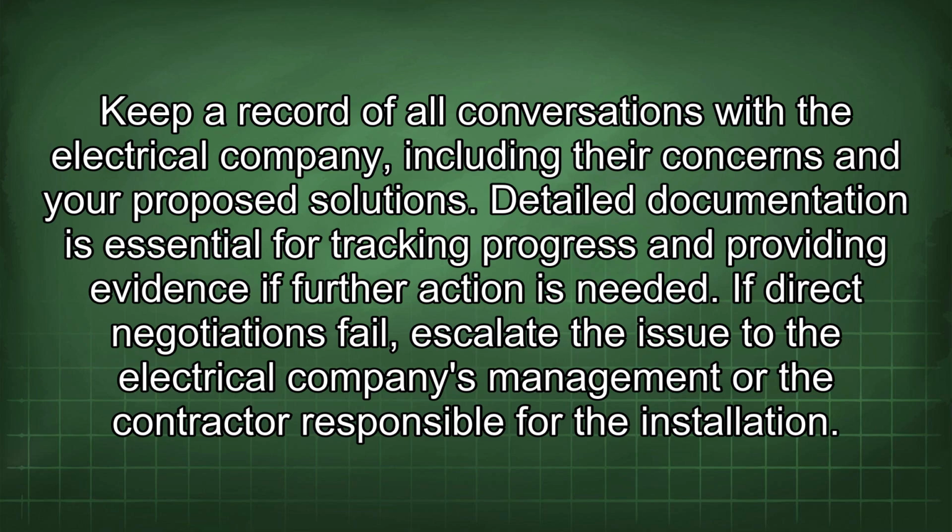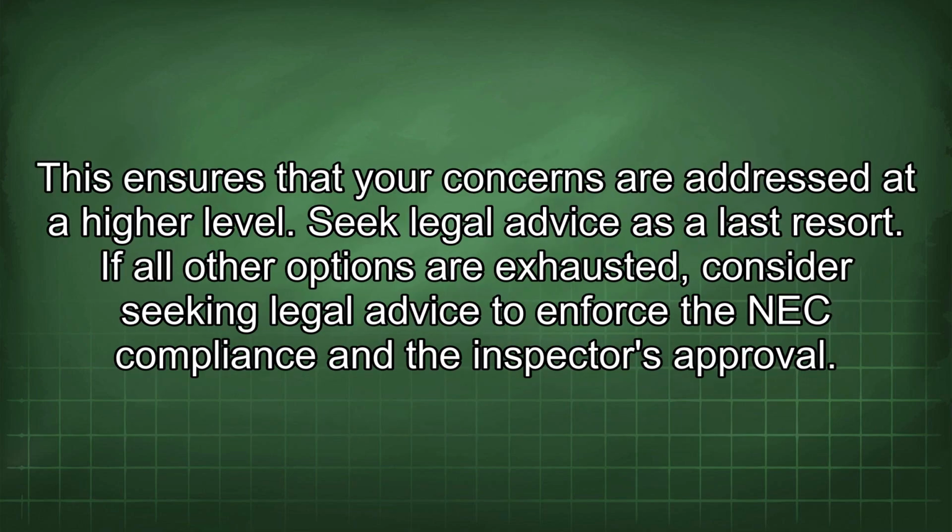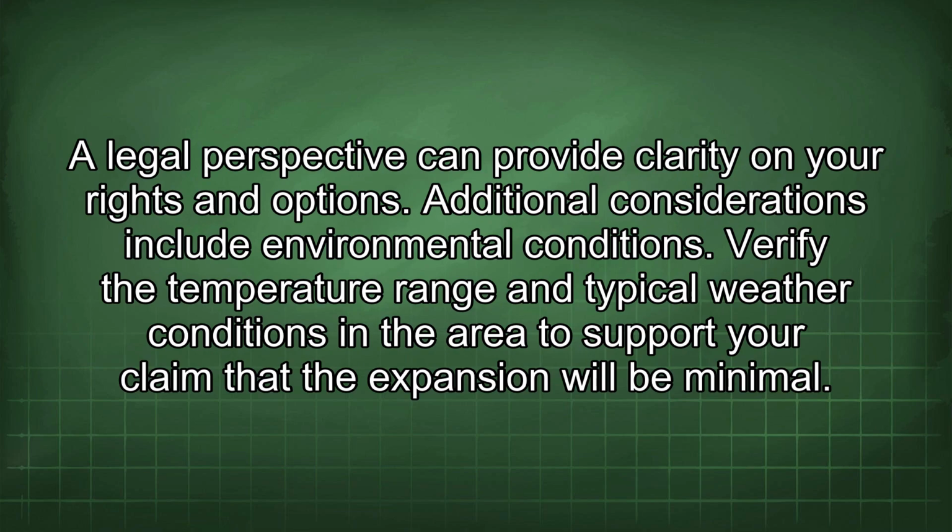If direct negotiations fail, escalate the issue to the electrical company's management or the contractor responsible for the installation. This ensures that your concerns are addressed at a higher level. Seek legal advice as a last resort. If all other options are exhausted, consider seeking legal advice to enforce the NEC compliance and the inspector's approval. A legal perspective can provide clarity on your rights and options.